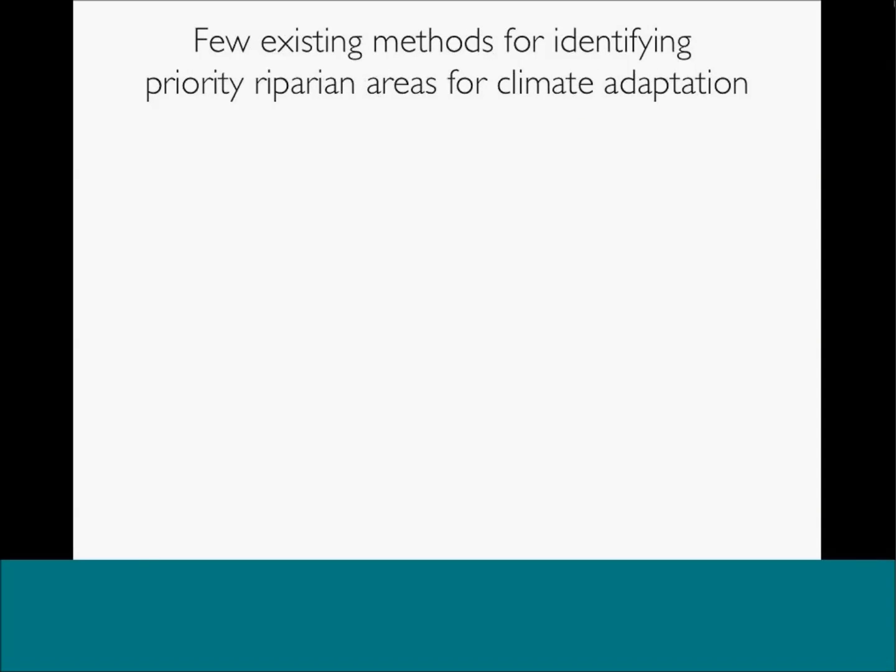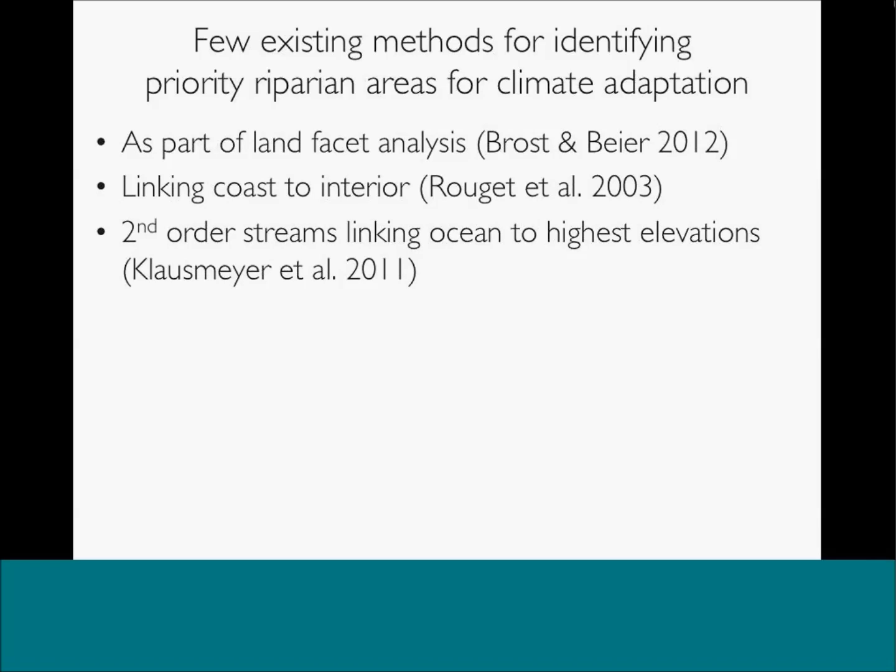So despite the recognition of these values of riparian areas for climate change, there's actually been really few approaches developed so far to identify priority riparian areas for climate adaptation. There's really been only a few analyses that have explicitly identified riparian areas for climate change, and all of these analyses just identify essentially a fixed buffer around streams and rivers, and they're essentially using riverine connectivity as a proxy for riparian connectivity.